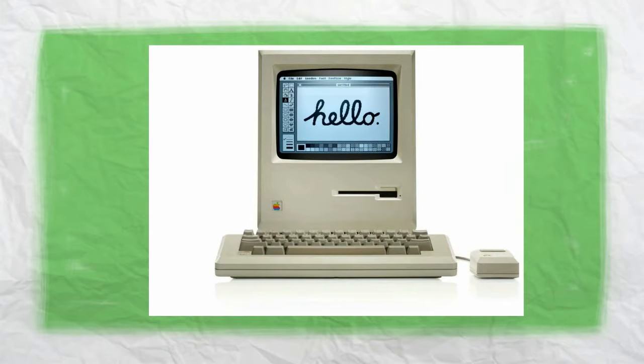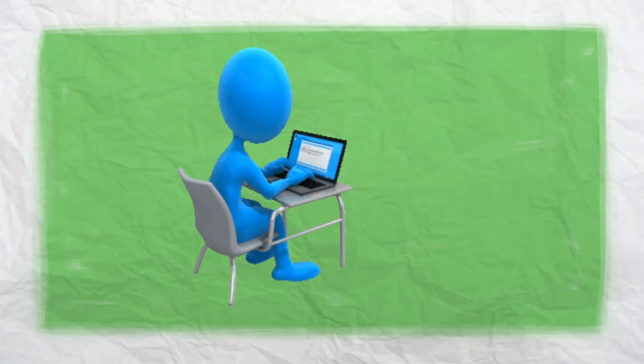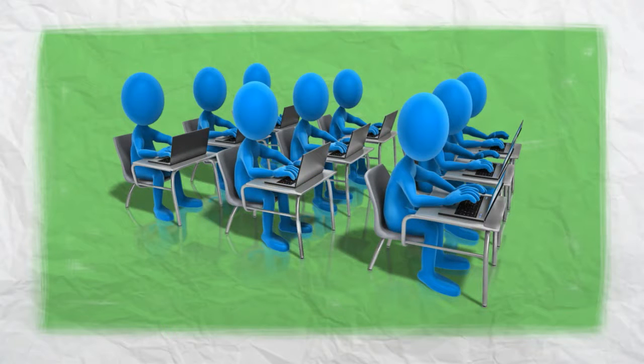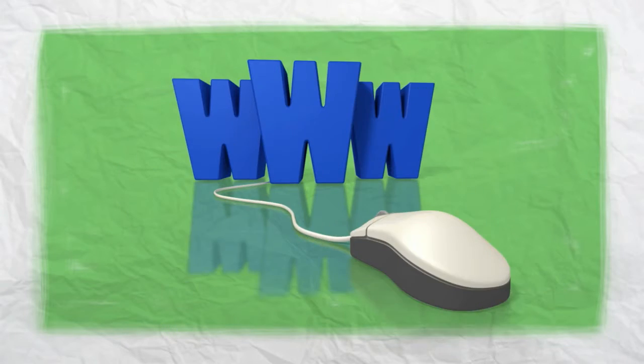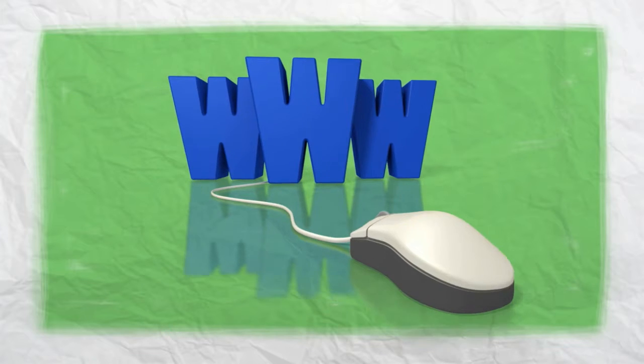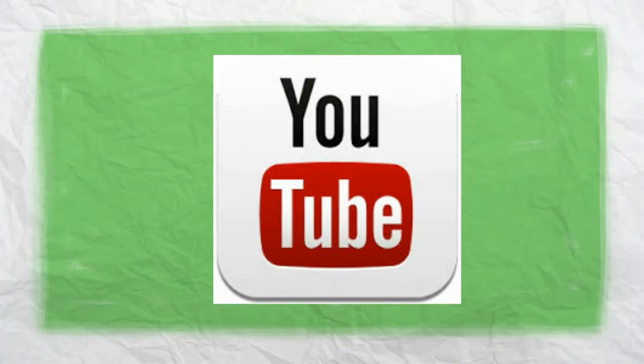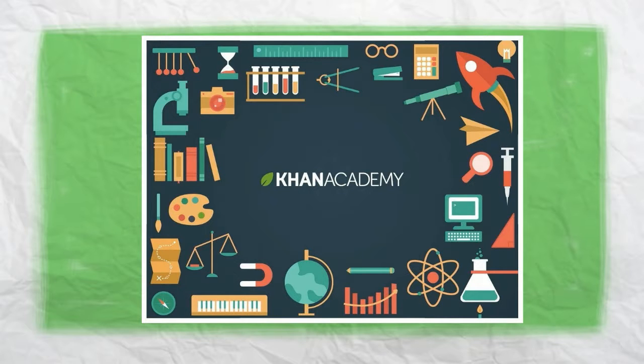In 1984, the Apple Macintosh was introduced with a graphical interface and was extremely popular in education. Laptops were introduced in 1988 and eventually were utilized as teaching tools. In 1990, the birth of the World Wide Web revolutionized the ways a computer could be used. Interactive whiteboards were introduced in classrooms in 1999. By 2004, YouTube and online instructional videos, including the popular Khan Academy, gave teachers access to free video and tutorials.